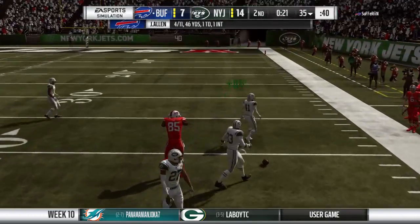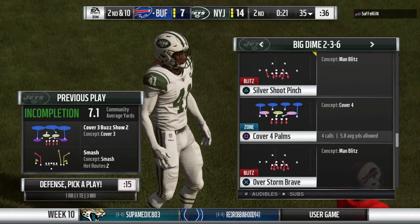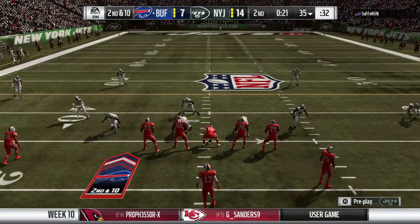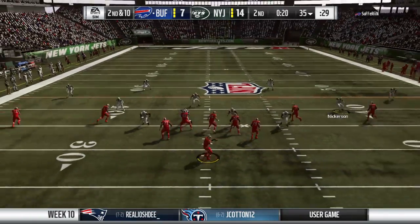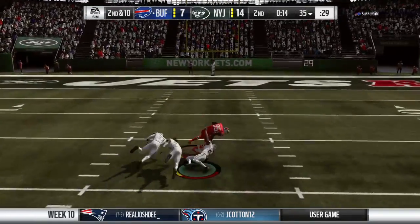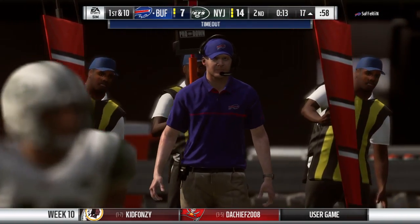And it pops free. The collision there jarred the ball loose and brings up second down. They went with a dime look on defense. 2 extra defensive backs on the field and covered up essentially every blade of grass. That allowed them to disrupt the play. Back to the air on second down. It's Allen. Over the middle and caught by the tight end. And he'll be down deep into Jet territory.